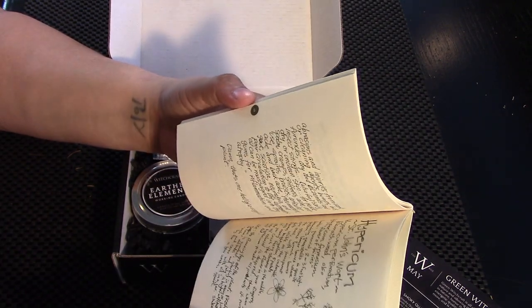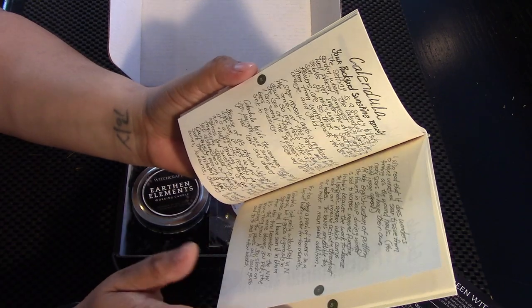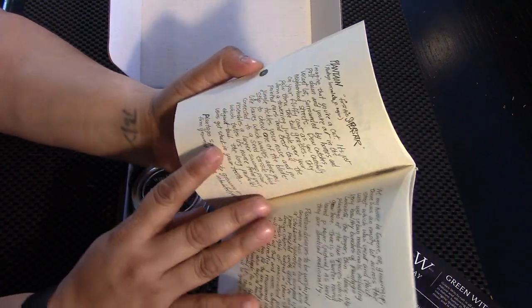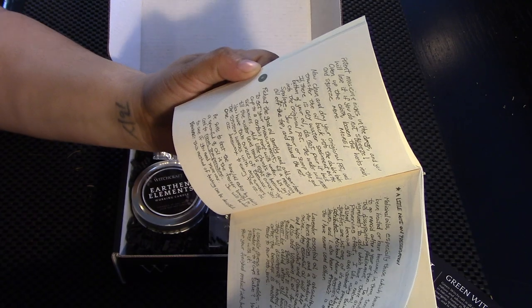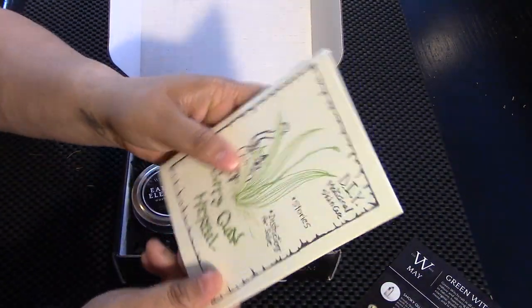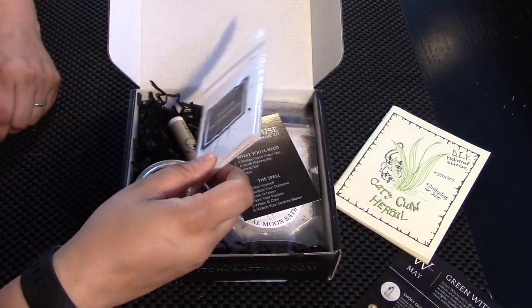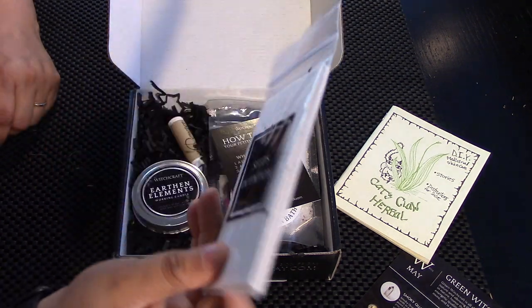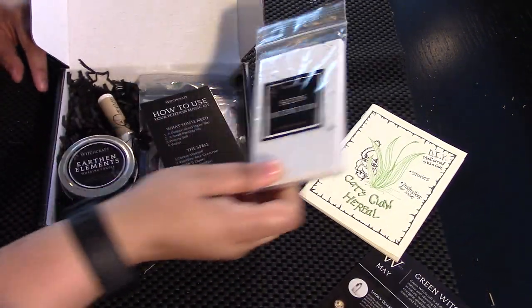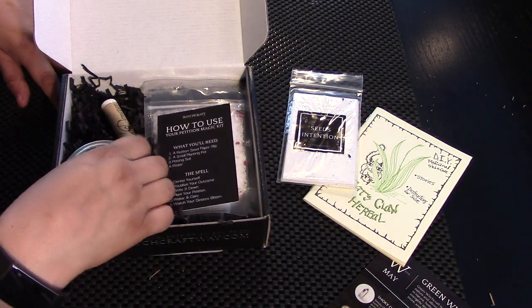I love it. Very cool. It's got a mixture of different, oh, I love calendula. Ooh, plátano. Little handwritten looking ones and then typed ones. So that's really cool. I definitely love this kind of thing. Seeds of Intention. Oh, wow. Very cool. Okay, hold on. We'll come to that.